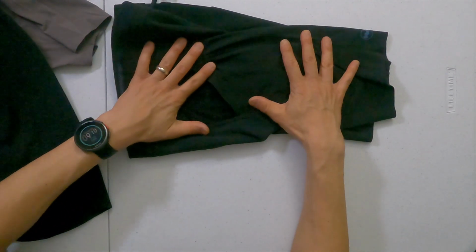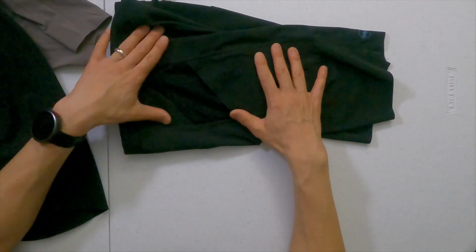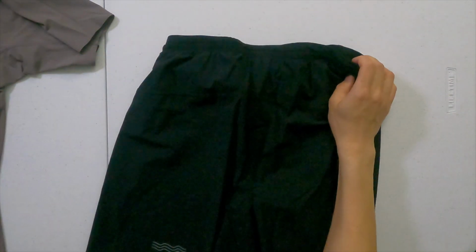So let's say you're loading these up for a marathon race and you've got 5 gels that you want to put in here, plus maybe you need to carry a phone. There's plenty of room for all that stuff to get loaded in here, but you're still getting all that functionality of the half tight. These are probably my favorite piece of the Janji Spring 2021 collection. This is going to get a ton of use. Highly recommend this one.